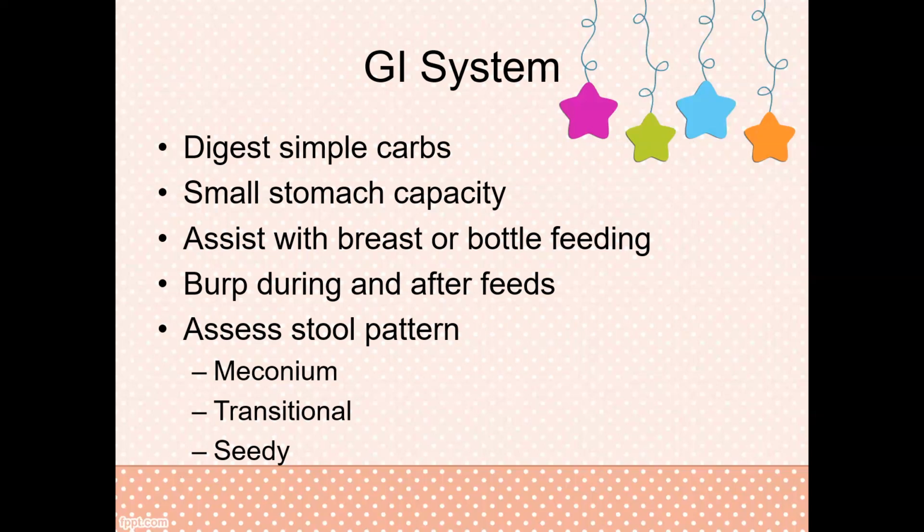The other thing you're going to do is assess for stool patterns. There are 3 kind of specific stools that you're going to see in the newborn phase. The first one is the meconium, and that's really like a black, thick, sticky, tarry substance that just kind of sticks to everything, really kind of gross. And that's kind of a combination of all the waste that has built up during the development of the baby. Transitional is really going to be like a yellowy mustard kind of color, and then it's going to turn seedy, and it literally looks like strawberry seeds in like a greenish yellow stool.